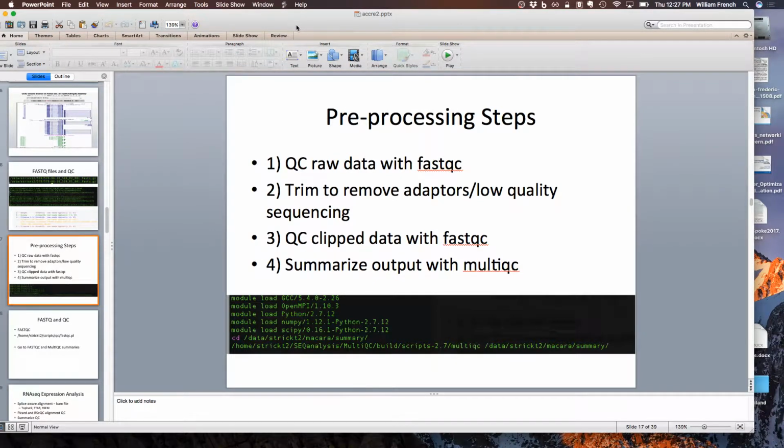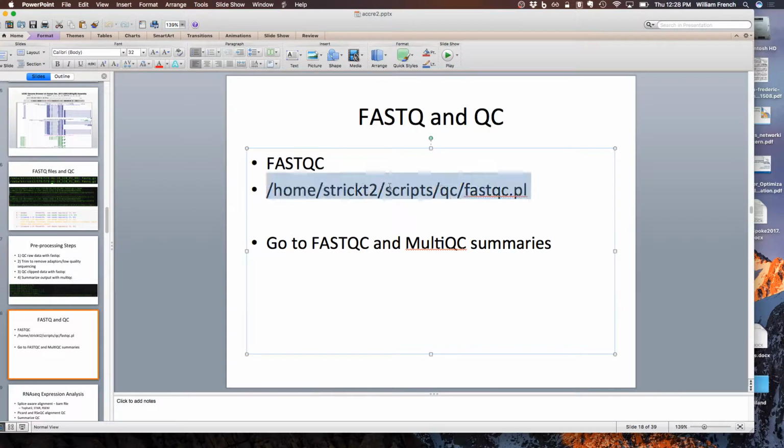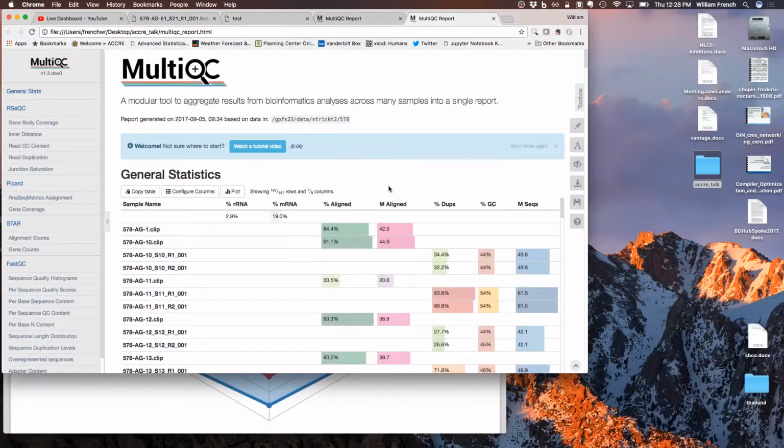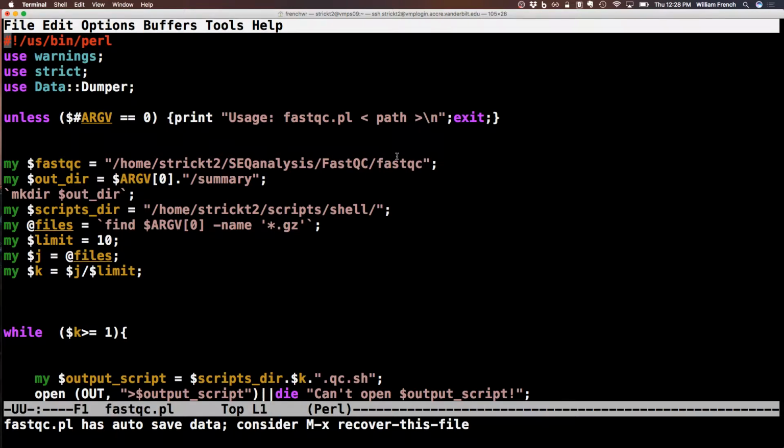The MultiQC, I just run in a simple bash script. It doesn't require really scripting, just find all the files. I store all the FastQC files in a particular place. So most of my early scripts were written in Perl because they're like 5 years old, but I just use them over and over again.